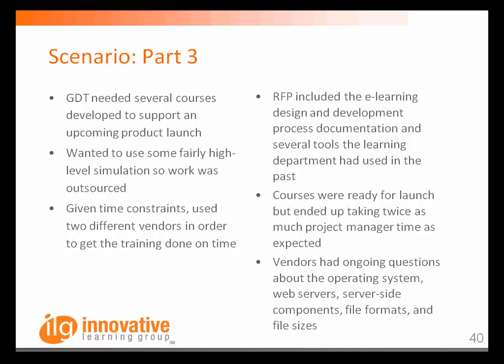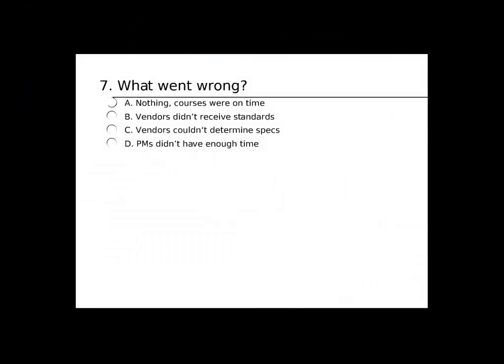The RFP included the e-learning design and development process documentation and several tools the learning department has used in the past. When all was said and done, the courses were ready for the launch, but ended up taking twice as much project manager time as expected. The vendors had ongoing questions about the operating system and web servers, server-side components, file formats, and file sizes, and on and on. So our question, what went wrong? Go ahead and read the options and make your choice.